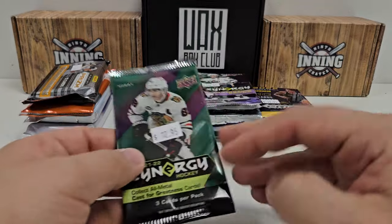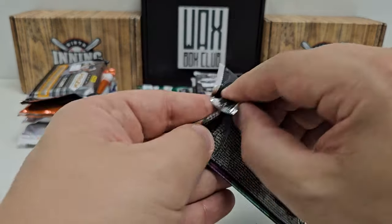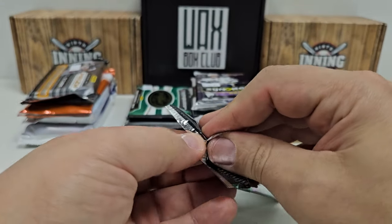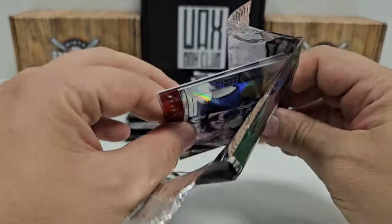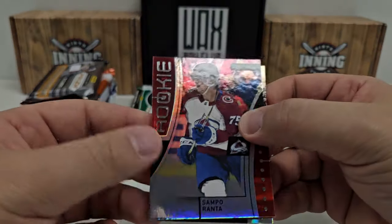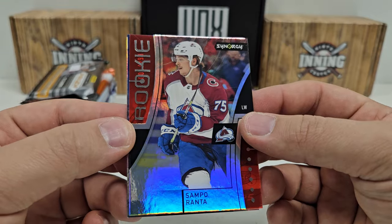I'm going to do a little bit more hockey, actually, because I got a little bit more hockey than I thought here. So 21-22 Synergy. And then I'm going to do that 22-23 Synergy pack, and then we'll switch it to something else. I do like Synergy, though. Middle card will be the best card of the pack normally in these. It's only a three-card pack, each one of these. Bottom two cards are actually normally numbered two, to be honest. The top one will be either a rookie or a vet red.